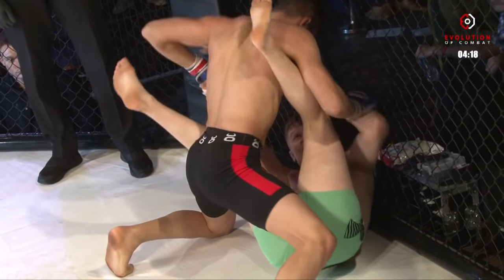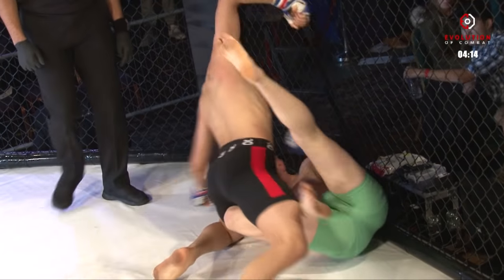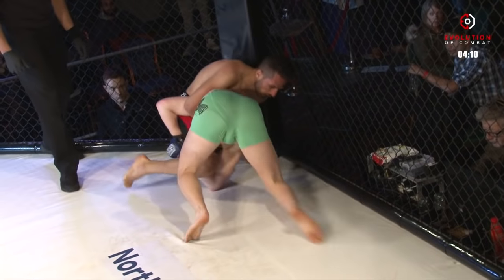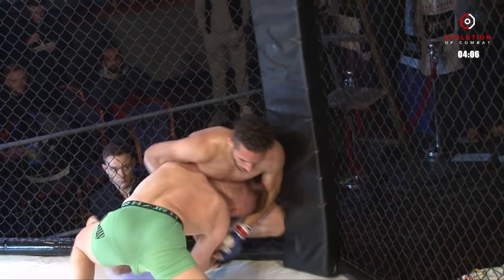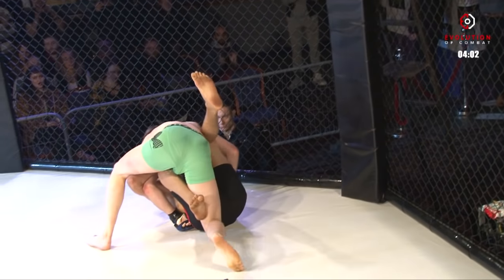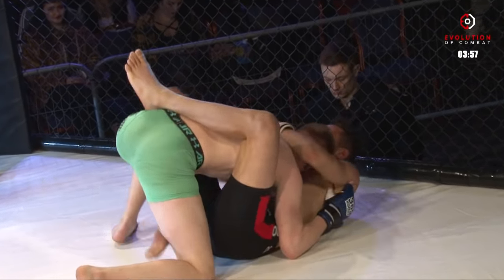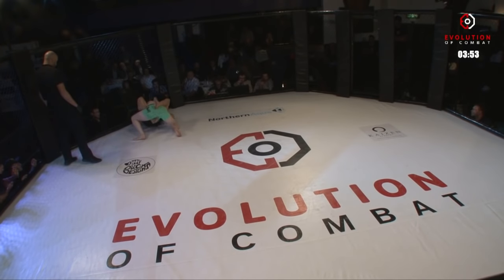Kier looking to regain his composure. Hossein looking to pass. Heavy pressure. Good job by Kier to get to his knees. Kier looking to reverse the position here. Kier manages to stand up. Oh, excellent reversal there from Kier. Fantastic job by Kier. Fantastic job of changing the situation on a very experienced grappler in Hossein Ghorbani.